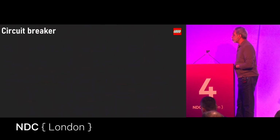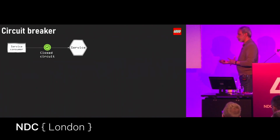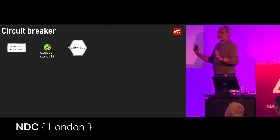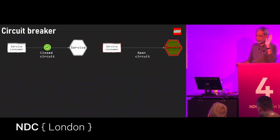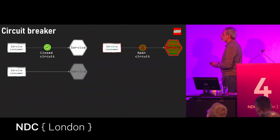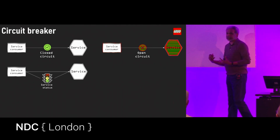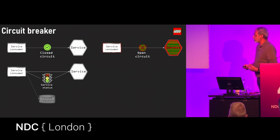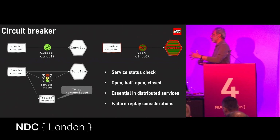So circuit breaker. There are hundreds of ways of implementing a circuit breaker, so this is a different approach. When you invoke an API, if everything is good, it's fine. Circuit is closed. When the service is on fire and you can't reach anything, the circuit is open. Nothing can go. Typically in a circuit breaker situation, you have some kind of service status monitoring. You look at, okay, this is green, is this good? Is this completely blocked or is it half open? And you keep a threshold and some logic behind the scenes.